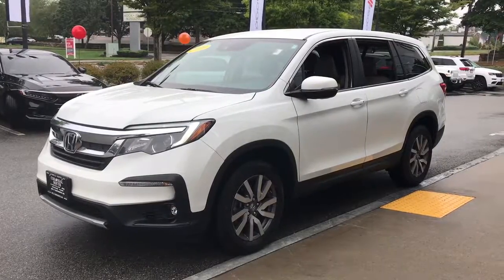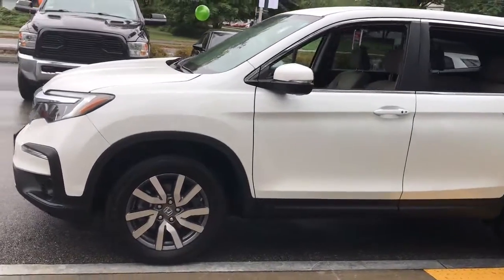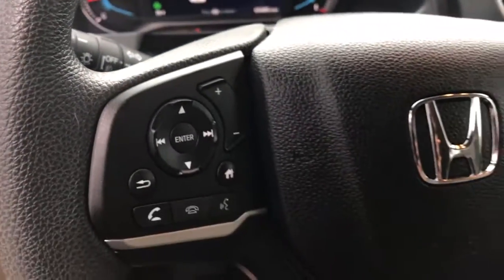Get acquainted with the 2020 Honda Pilot. This vehicle is an outstanding buy with fewer than 40,000 miles on the odometer. Here's a Honda Pilot, the refined, spacious family SUV that keeps you safe, comfortable, and in command on every adventure.